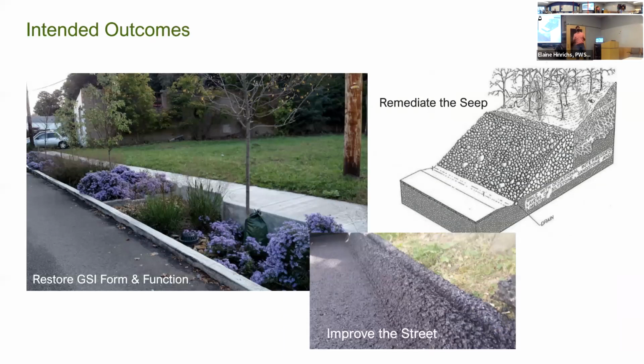But ultimately, to restore the function and form and beauty and the stormwater capture capacity of the green infrastructure system at Oakwood.